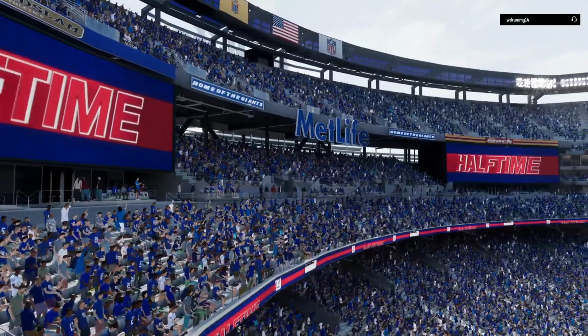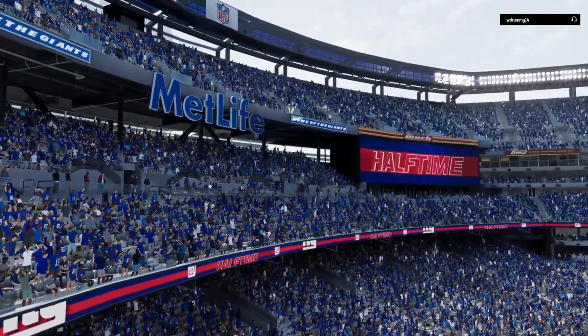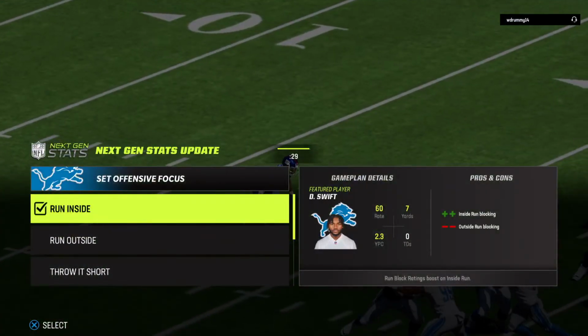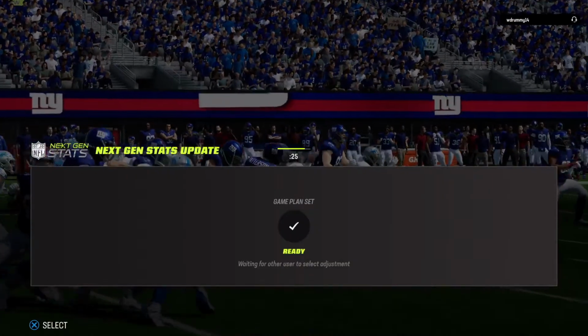So we have reached halftime with the visiting Lions taking the lead to the break. As we'll send you down the coast now to Orlando, that's where we find Jonathan Coachman ready with our EA Sports halftime report. Coach.